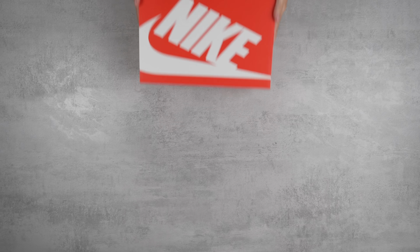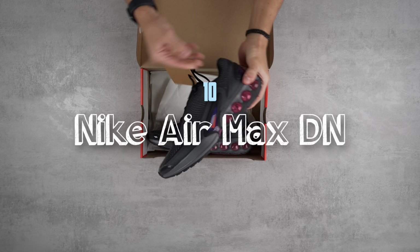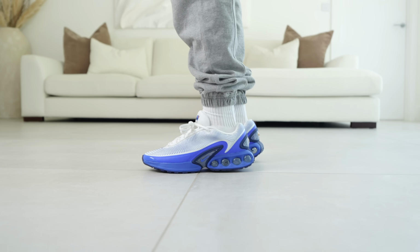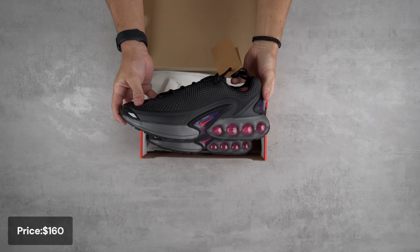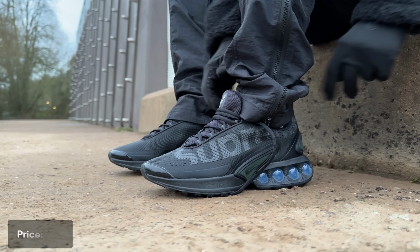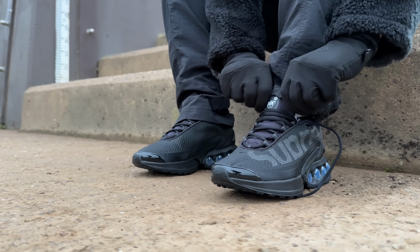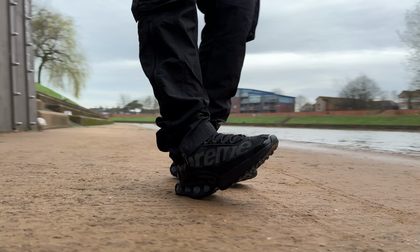Coming in at number 10, we got the Nike Air Max DN. They retail at $160. They come in a plethora of different colorways, tons of really nice summer options as well, which are brighter and louder, poppier colors. They're super lightweight for an Air Max sneaker, which tend to usually be on the heavier side. They're super comfortable. Nike actually did a decent job at making the Air unit a lot squishier than other Air Max models.